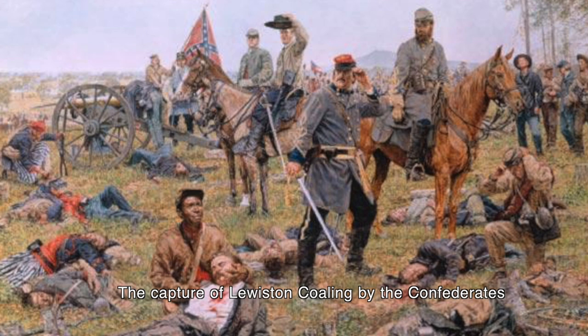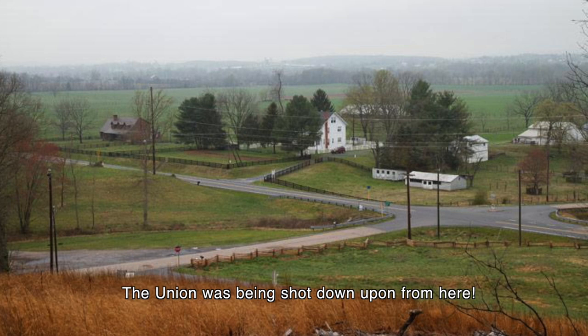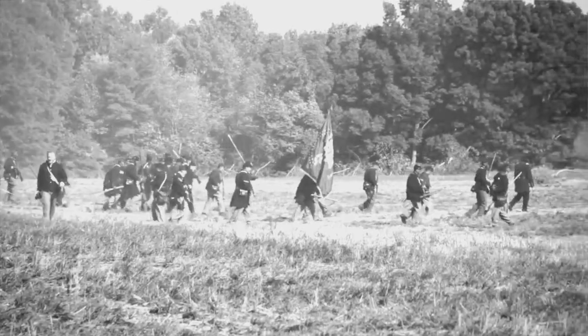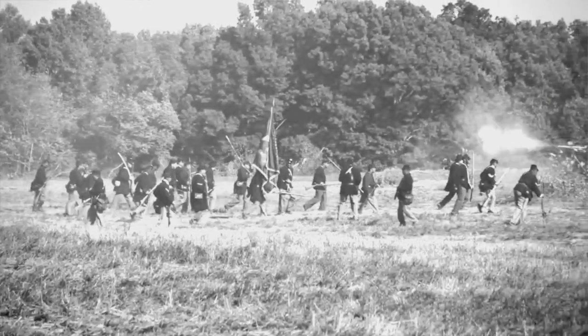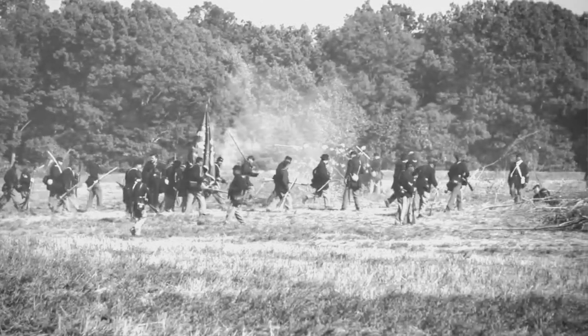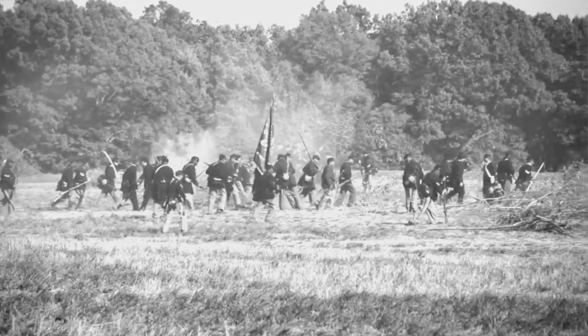At this time, the Union soldiers were outnumbered and flanked, and when the Confederate artillery that was using Lewiston Colleen's position for themselves began to attack, the Union lost all morale, and they began to run. The Union line collapsed, and it resulted in the Union soldiers being chased for more than 5 miles. This allowed Jackson to move towards Richmond unmolested.